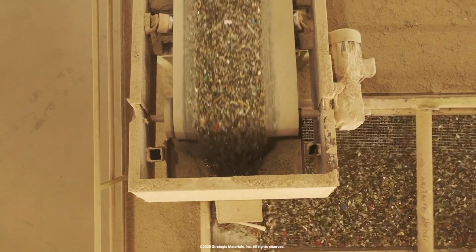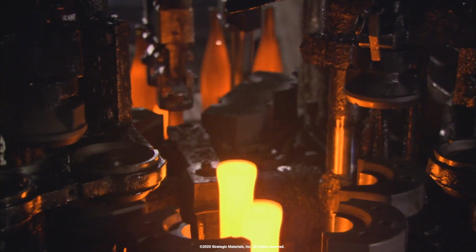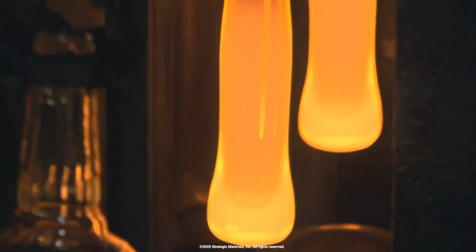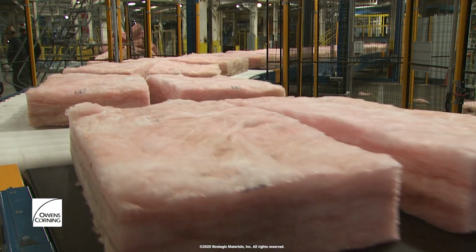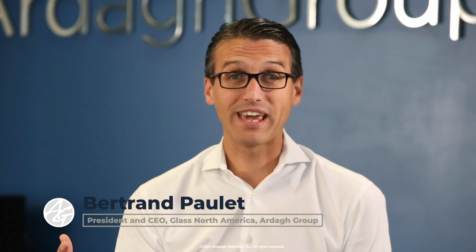So we have two primary markets that cullet goes into, and cullet just means it's furnace ready to be used, so it can be color sorted and meeting certain specifications. It'll either go into glass container manufacturing to make new glass containers or new glass bottles, or it'll go into fiberglass insulation. So that pink insulation that goes in between your walls uses up to 70% recycled content in the manufacturing process.